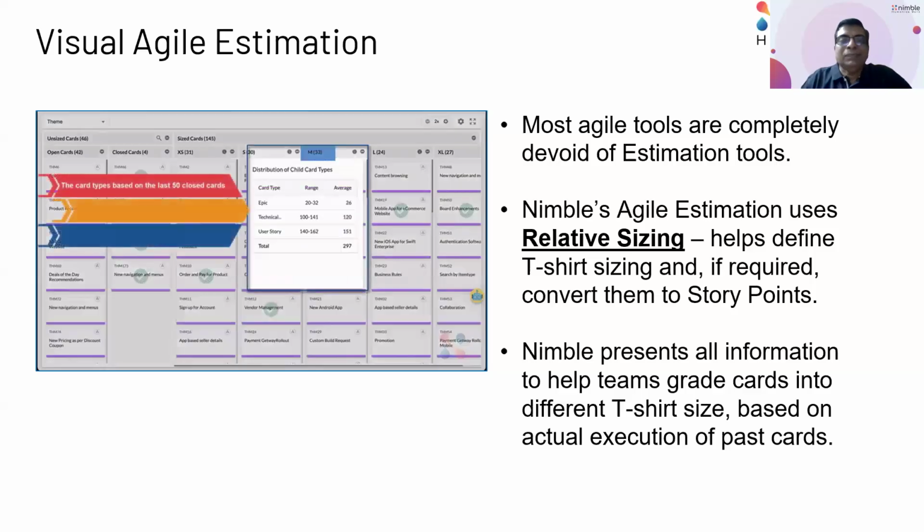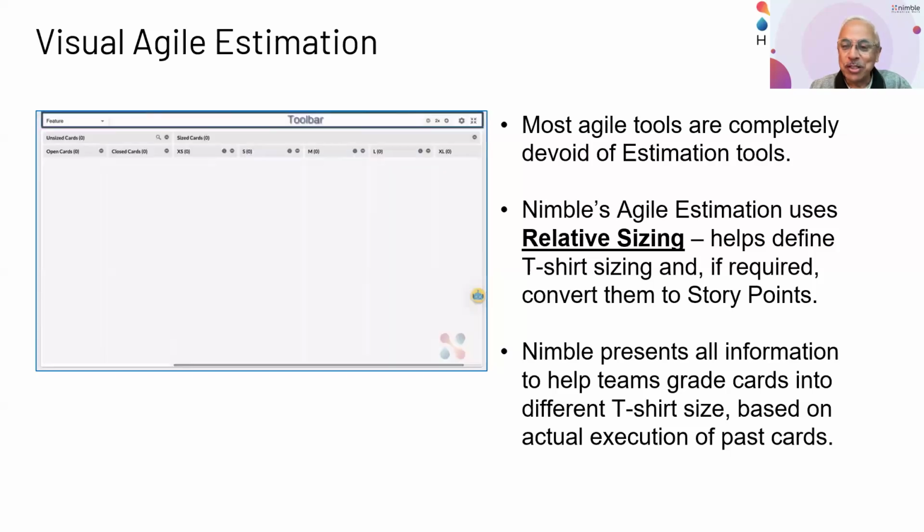Yes, Mahesh. All right. Thanks, Mano. There's a question from Angela about when you were showing the story mapping, are you using ChatGPT to create this board? Thanks for the question, Angela.